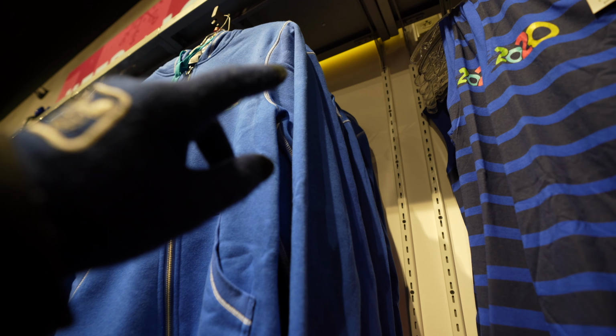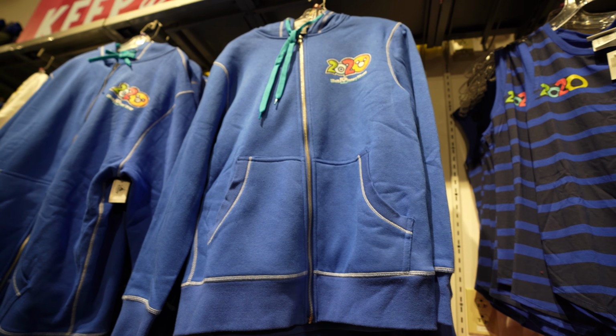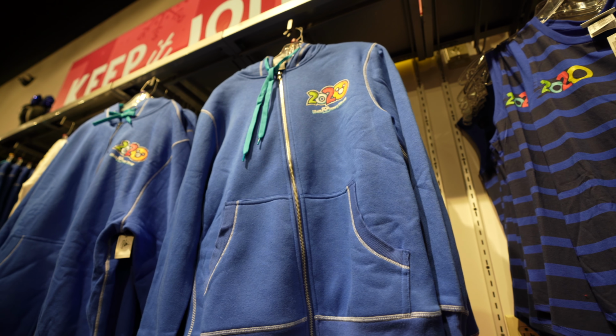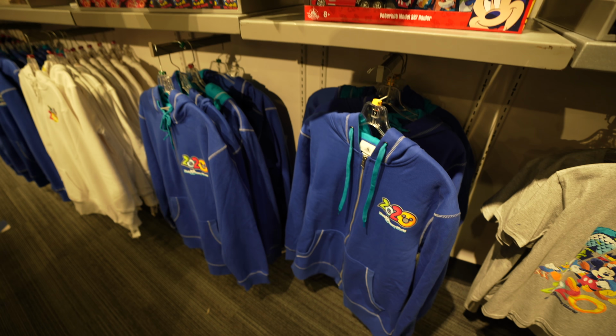So I did the math and I asked the cast member. These sweatshirts are usually $65. With the 70% off, that would make them $20. If they have an annual pass or other discount, it would make them $16 for these sweatshirts here. Big discounts in the parks for 2020 merchandise.